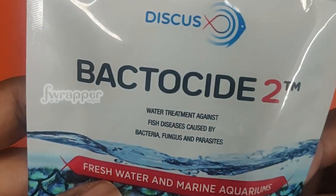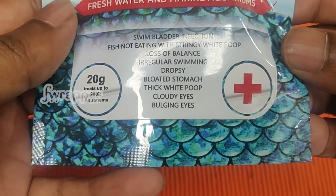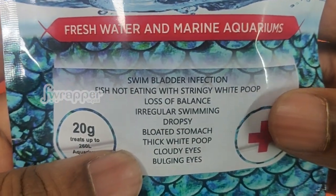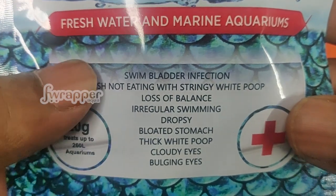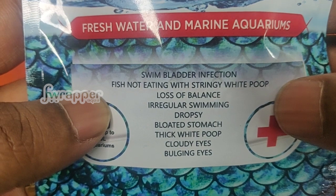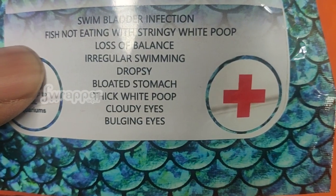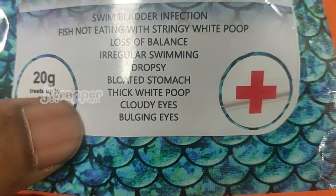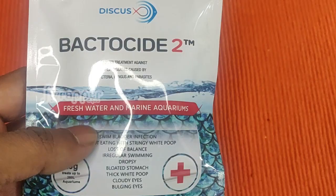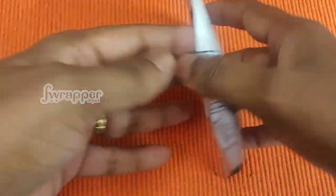This is the Bactocide 2 from Discus X. And it mainly takes care of some of the major issues which happen with our fishes, especially with Discus. So it takes care of swim bladder infection, fish not eating, white poop, loss of balance, irregular swimming, dropsy, bloated stomach, thick white poop, cloudy eyes, bulged eyes, all of it. Anything kind of very high bacterial infection will be taken care of by this Bactocide 2.